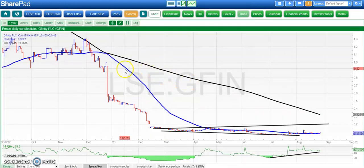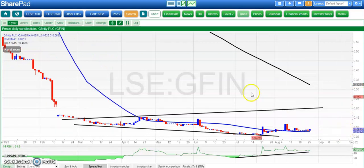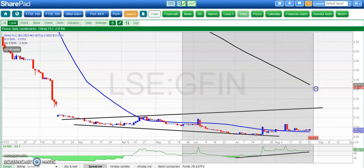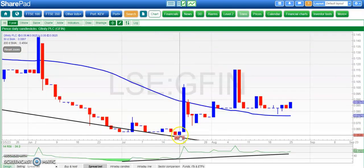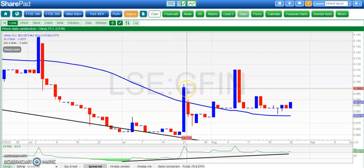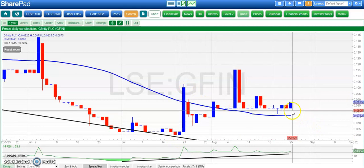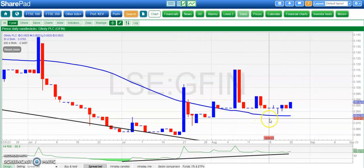First is Gfinity, which obviously, if you look on the left-hand side of the chart, is not a star performer, but we do have bullish divergence. That started back in July, so that was the first sign that there could be a turnaround. So we had the lower lows for the end of July, but higher RSI, and the shares did actually respond in kind, although they faded after that.